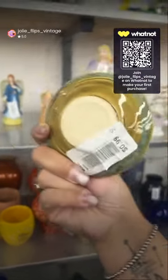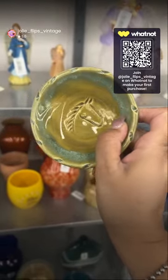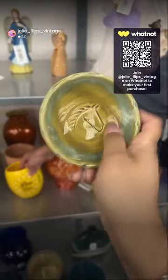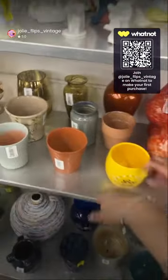Oh, that's real cute. That's a pottery trinket dish. This would run for only 5. Anyone interested in that? I'm gonna grab it. Adam likes all of the modern stuff.